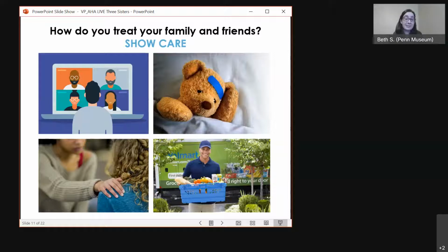If you have someone who needs help, you show care by carrying things for them, like groceries or other boxes and materials. Maybe you're sick and you want to stay home because you want to care for your friends and family, so you meet them virtually instead of in person. These are all ways that we can show care for our family and friends because we do care about them.